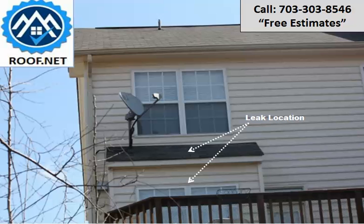Hi, I'm at a homeowner's house in Manassas, Virginia. The homeowner was telling me that he has two leaks located, one here and the other one right in the middle of the two windows in the inside of the interior wall. He had two different roofing contractors come by. They both felt that it was in the most obvious area. So one just caulked it, and the second one replaced the flashing along the edge here.